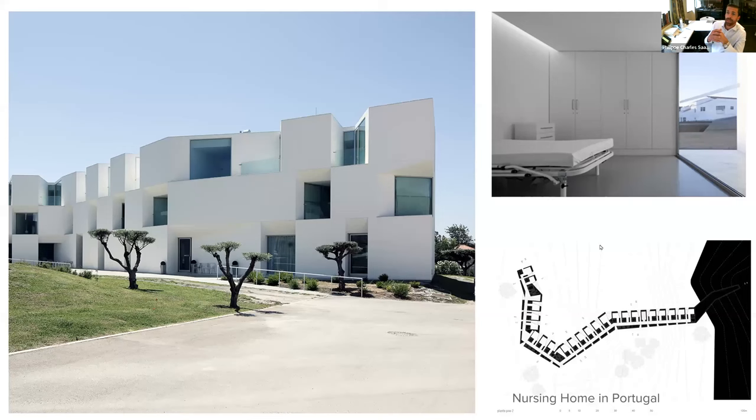I always put this up because it's a nursing home in Portugal. From the standpoint of architects, it is a pretty building. It fits in its environment and reflects what's around it, but it's not a building that allows people to come together. They find their way on that meandering path and end up at dead ends where people feel isolated and excluded.